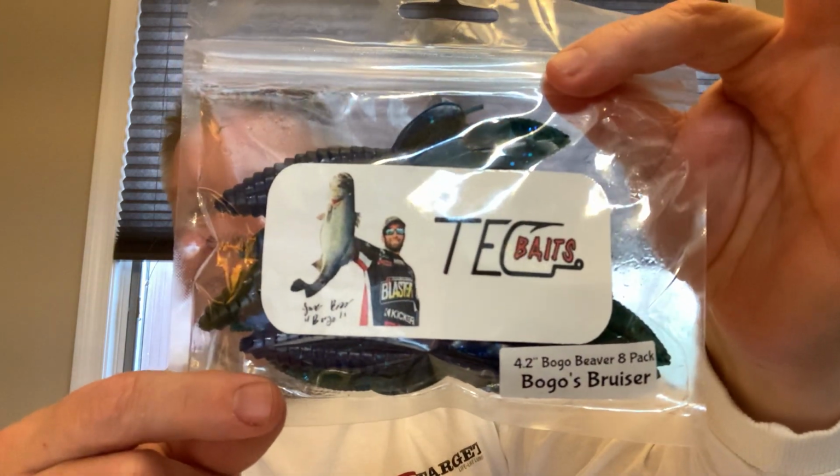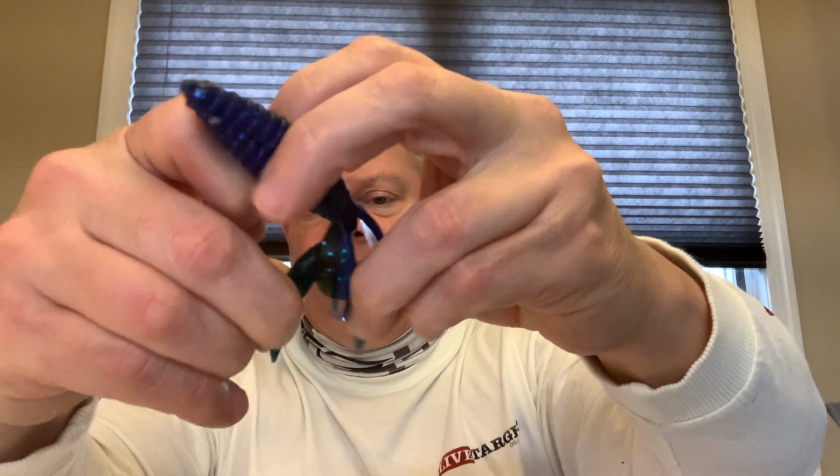All right, here we go. First one on the list was Bogos Bruiser. Now let's see what that looks like. I haven't even taken these out of the bag yet, so I just got this the other day. I haven't had a chance to really go through it. But for you guys who like throwing a beaver, that looks like your traditional black blue to me. And if I mess these up, you can always check with Eric. This is the first one I'm showing you, so the first one of the beavers. And, you know, I'll always take these and pull this apart.